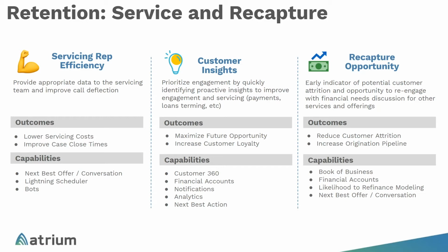In addition, we want to make sure that when we do speak with the customer and when we are on the phone, we're providing the best customer service, and often that's influenced by a deep understanding of the customer and the ability to have the customer 360 view. And so we're maximizing the future opportunity, we're increasing customer loyalty here. And lastly, and obviously critically important, we want to make sure that we recapture the loan. And that is when a customer moves on and needs another refinancing, or is taking the next step in their home buying experience, that we are the organization that they continue working with.